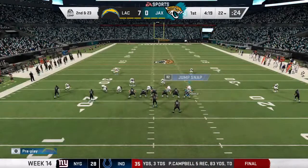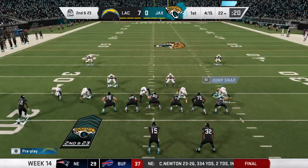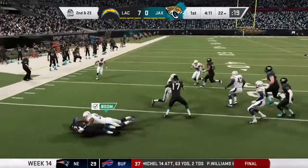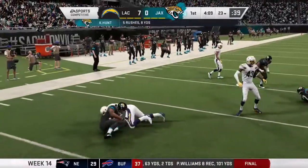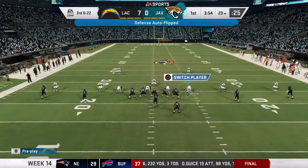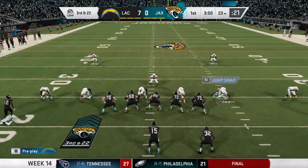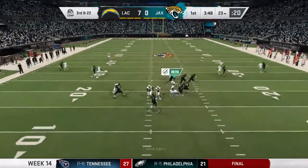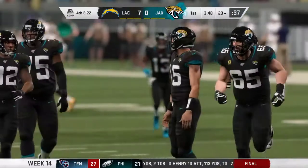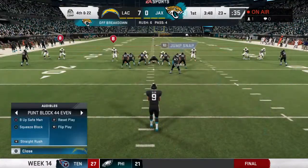Now then, after the sack, it'll be interesting to see what they have planned for 2nd and 23. Out of the gun, they run it with Hunt. And they only get a yard back there. They'll be left with a 3rd down and long. So 3rd and long. Here's Minshew. And that'll be incomplete. Well, they took their shot all right, but it comes up empty, and it's 4th down.